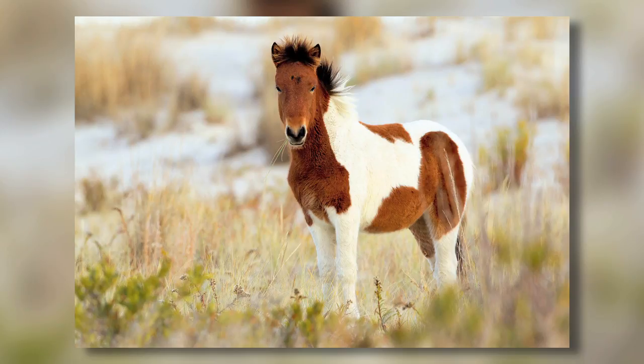Chincoteague National Wildlife Refuge, what a spectacular place it is. It truly is one of our precious natural resources, and I invite each and every one of you to come out and enjoy this place for yourself.